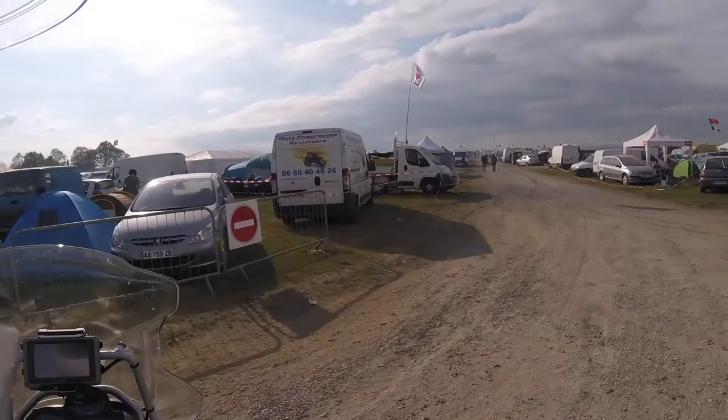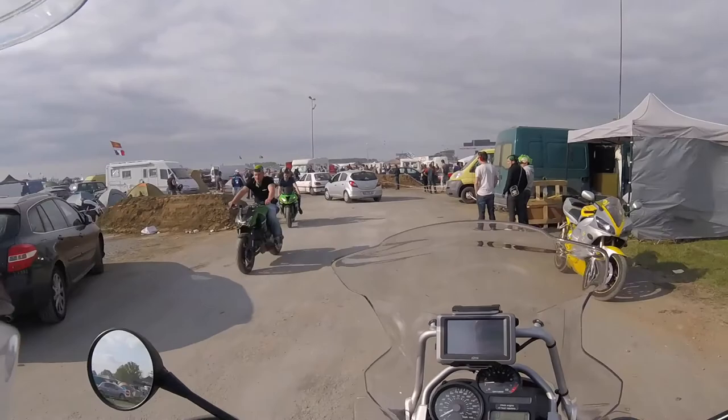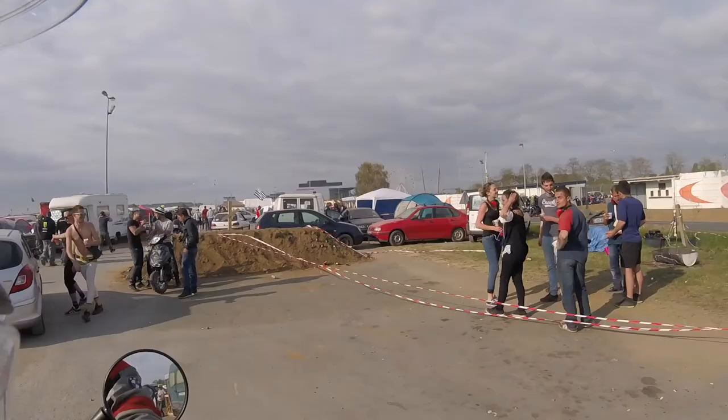It was packed, to say the least. Not a patch of grass to stick a tent on, let alone have your bike and tent, and Kingy having his bike and tent together. Something that we could feel safe, as I say. It was a mess.